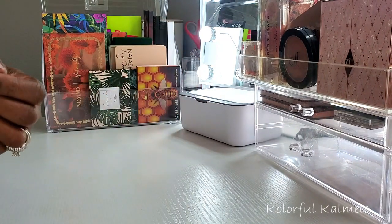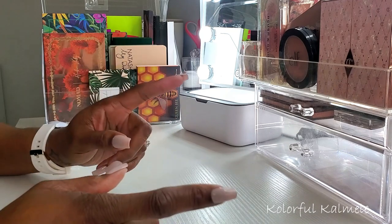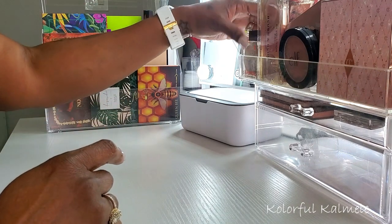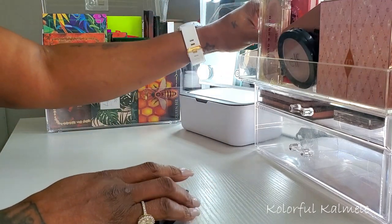So, anyways, those are my complexion products. Some of which I'm keeping, some of which I'm putting back. Okay, so let's keep going. Let's go ahead and talk about highlighters since they're right here in front of me.